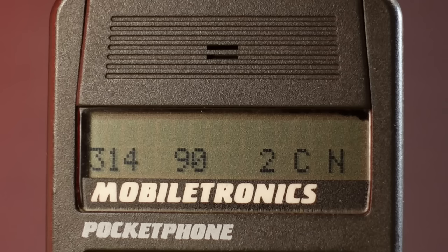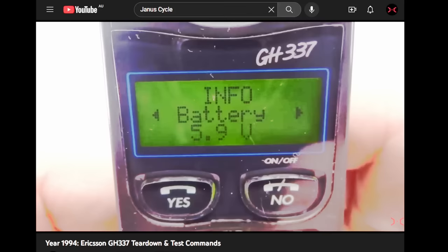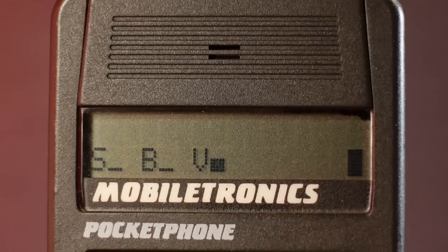This is an unusual option to find in a standard menu in a phone. It's normally the sort of thing that would be hidden from view. And when I find this sort of thing in a phone, it gives it a kind of engineering prototype feel to it. It reminds me a lot of the Ericsson GH337, which has a battery menu that tells you the battery voltage. Another function in the menu is the lock code. Now, I'm really pleased that this phone isn't locked, or that would have caused a bit of a problem.